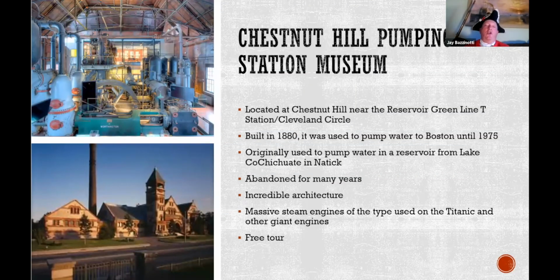I love this thing so much. I can't even begin to tell you how excited I get whenever I go here. It's probably not proper. This is the Chestnut Hill pumping station at the end of Cleveland Circle. It's on the reservoir in Brookline. It was going to be torn down to make condos. A lot of the place was torn down and made into condos, but this was preserved.